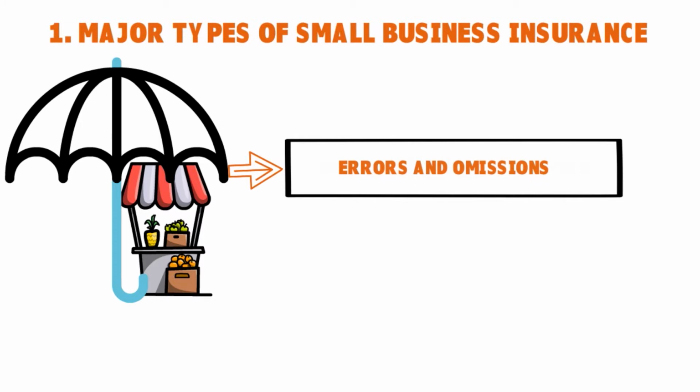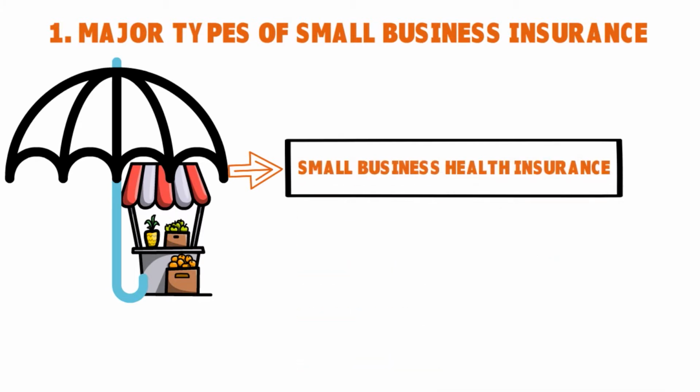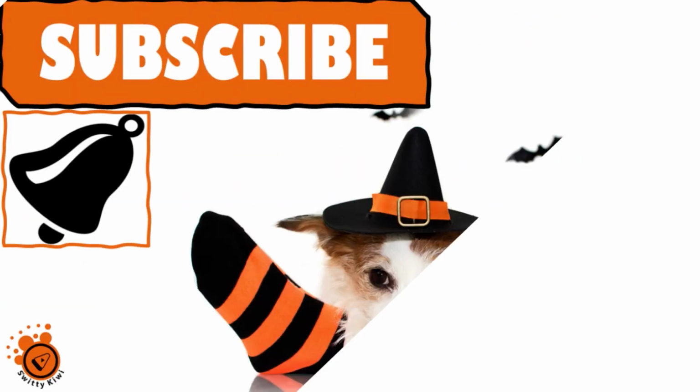Next, you have errors and omissions, also called professional liability insurance. This can help defend a small business from claims related to negligence or inaccurate advice. And I'll get to the nitty-gritty of that professional liability insurance. A lot of lawyers, a lot of accountants use that. And then you have small business health insurance. This provides group health coverage and medical benefits for small business employees.